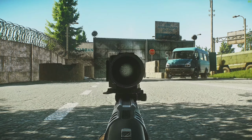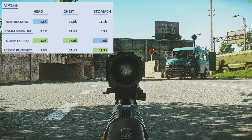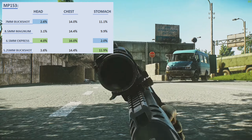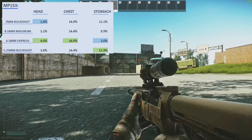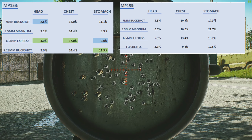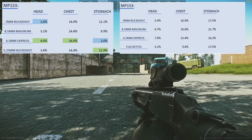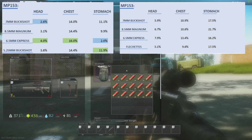In the original shotgun video, the 153 had a head accuracy of 4% and a torso accuracy, stomach plus chest, of 18%. In this video, this round of testing, the 153's head accuracy was 8%, and the torso accuracy was 29.6. Considerably different. But it wasn't even the most accurate.